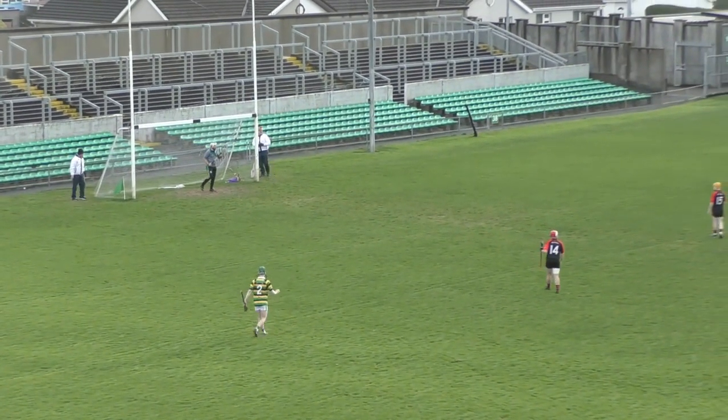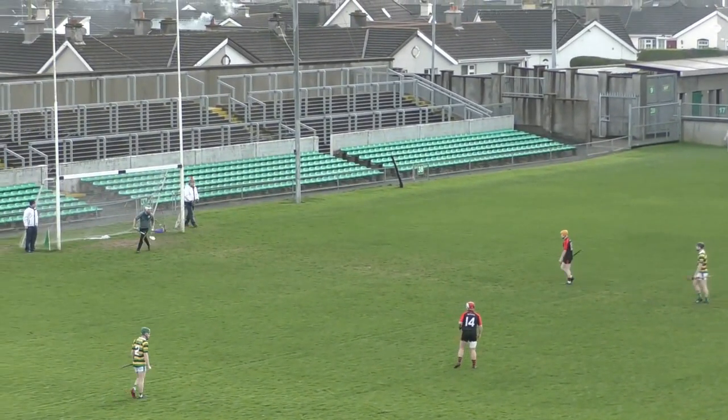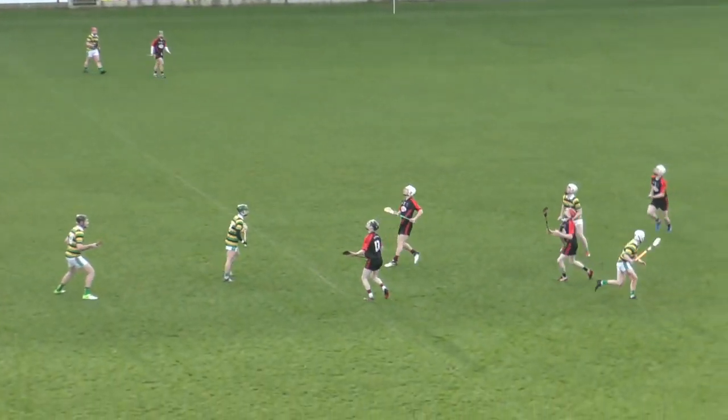And the full forward line, number 13, Cathal Brady, number 15, Liam Langton, the captain, and number 14 in the corner, John Paul Casey, the goal scorer from last week.